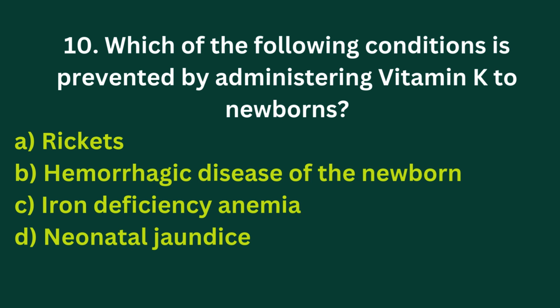Rickets is not a hemorrhagic disease. It is a bone disease that occurs due to lack of vitamin D, calcium or phosphorus that causes soft and weak bones in children. Then what is HDN or hemorrhagic disease of the newborn? Hemorrhagic disease of the newborn is a bleeding disorder.